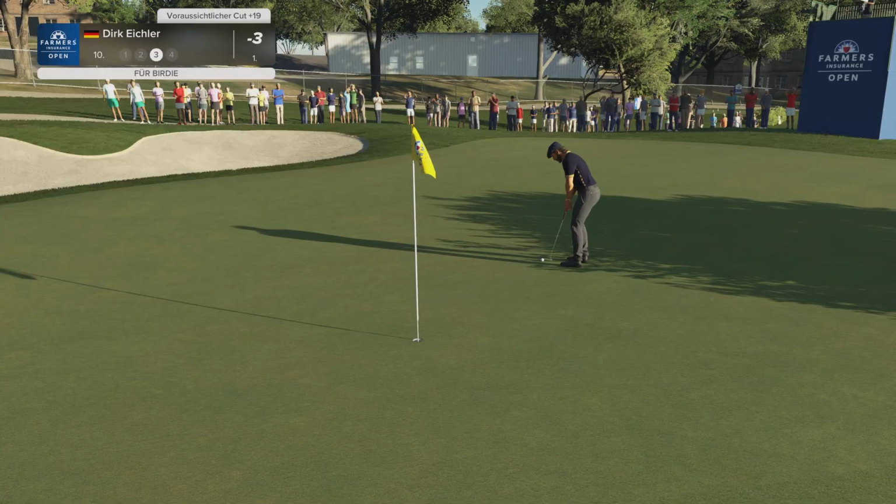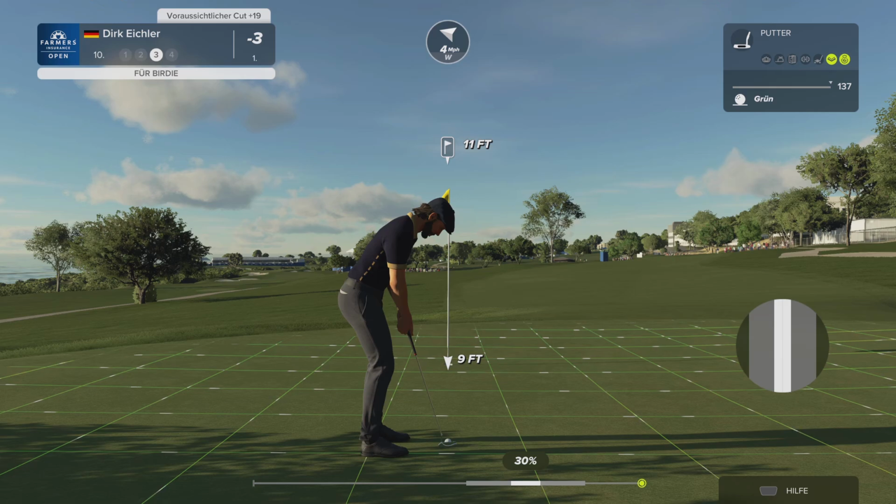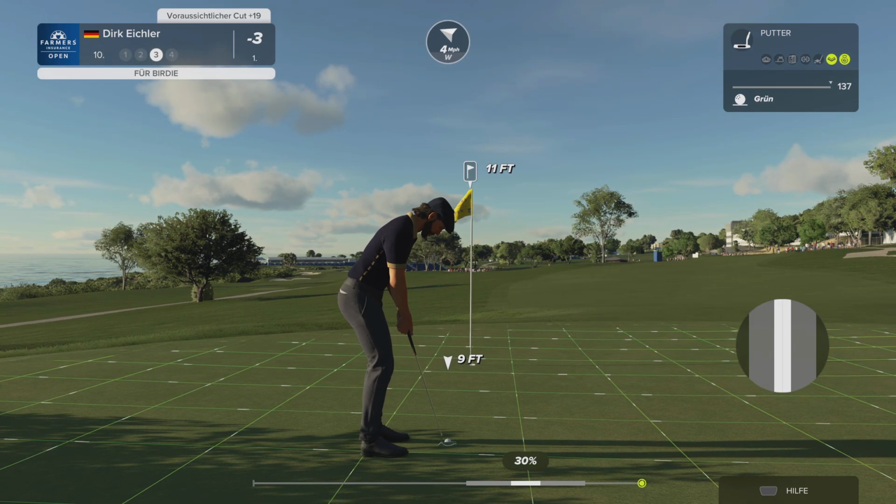On the green now, but a bit of work left to do here. All right, Henny. What's he got in front of him here with this putt? Can't be too aggressive here. Take your medicine and move on. This is down the hill.